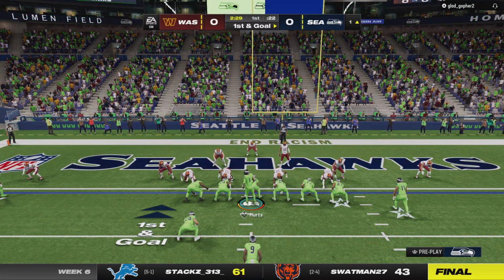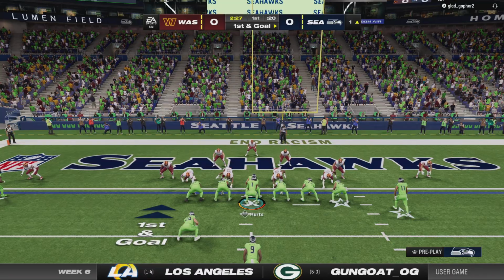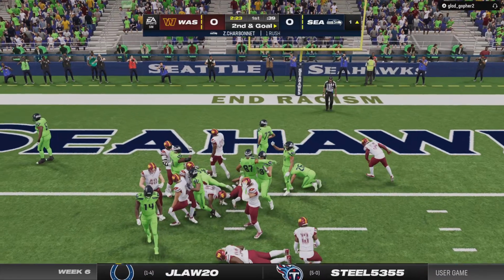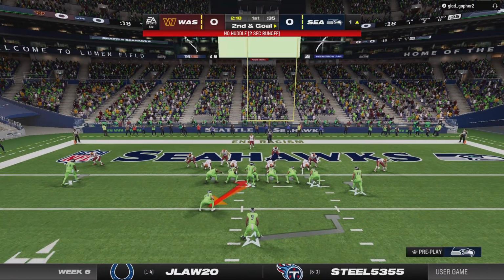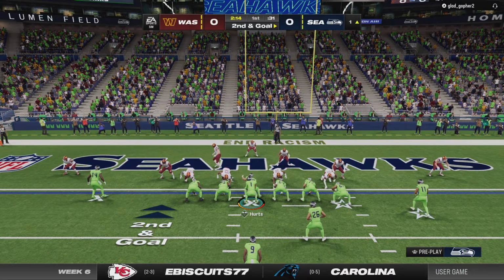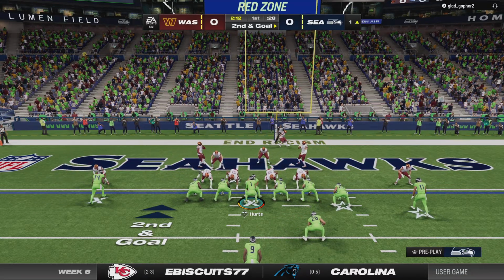Here we go now on 1st and goal. And they'll let the fullback try and take him home. And he's going to be hemmed in and brought down right at the line of scrimmage. No gain on the play. Leads to 2nd and goal.